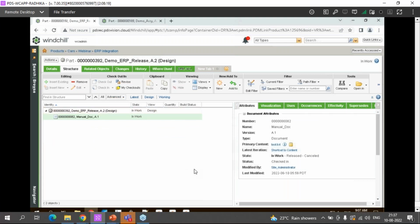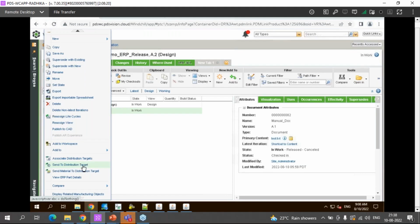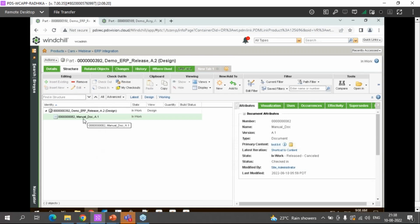Now whenever we want to release or publish data from PLM to an ERP system, it can be done in three ways. PTC Windchill gives us three options, starting with the first, which is set state. That means if a part reaches the release state or any other state depending on our requirement, Windchill ESI can publish the trigger. The next option is manual, from the actions menu. We can manually send to a distribution target. So we have this option which says send to distribution target. This will help us send data manually to the ERP system. And the third option is through the change notice, which will be an automated process. So we'll go with the first and third options today.